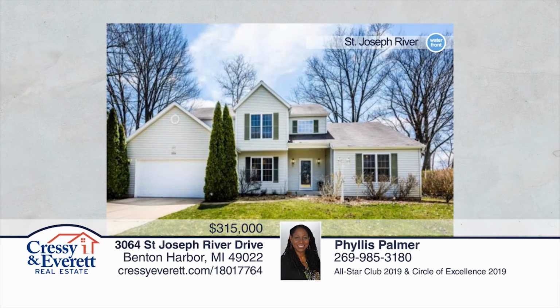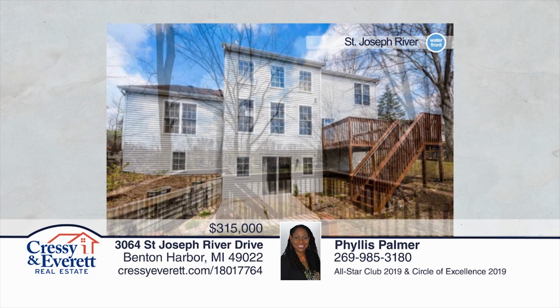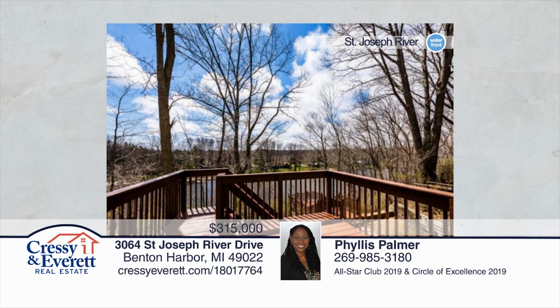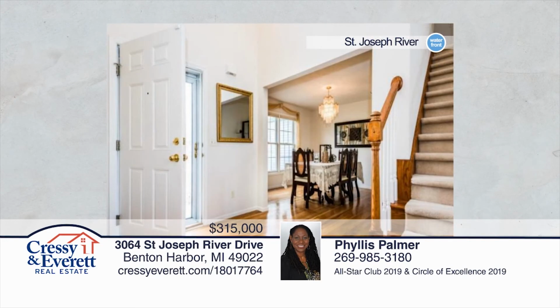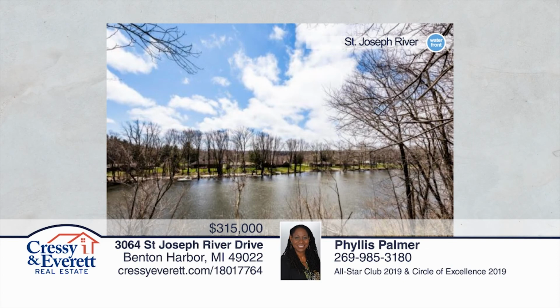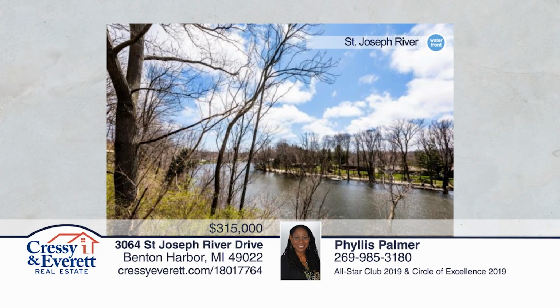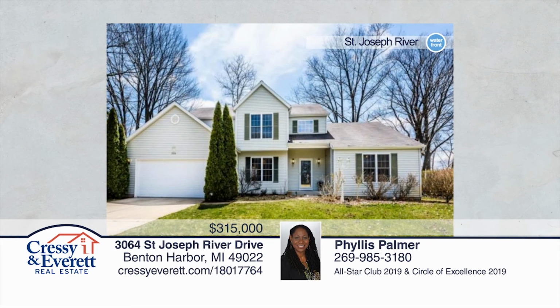Enjoy fabulous St. Joe River views from this beautiful, bright custom home in Sodus Township. This home boasts over 3,800 square feet of living space, featuring the convenience of a main floor master and laundry. In the lower level, there's a huge family room, workout area, and two additional rooms to use any way that fits your lifestyle. This is your home. Schedule your private showing with the call to Phyllis Palmer.